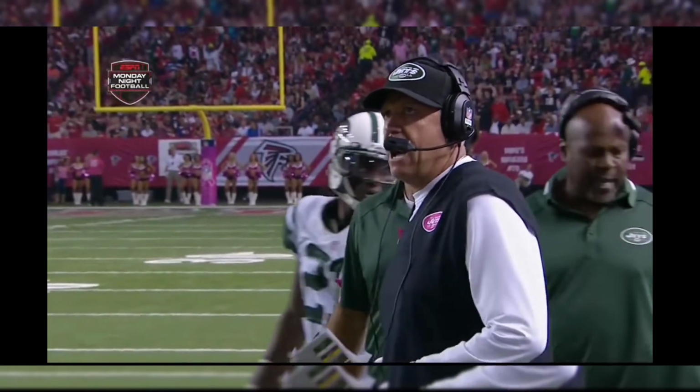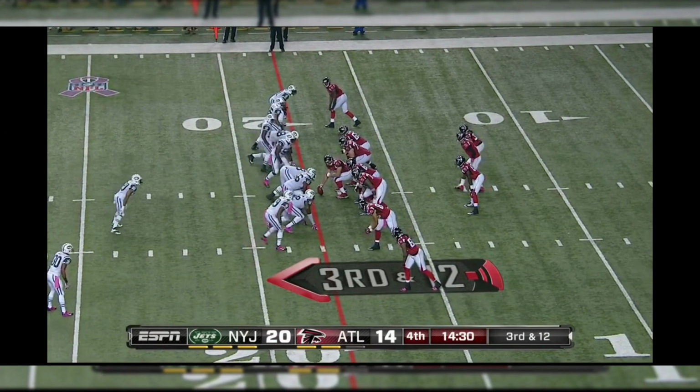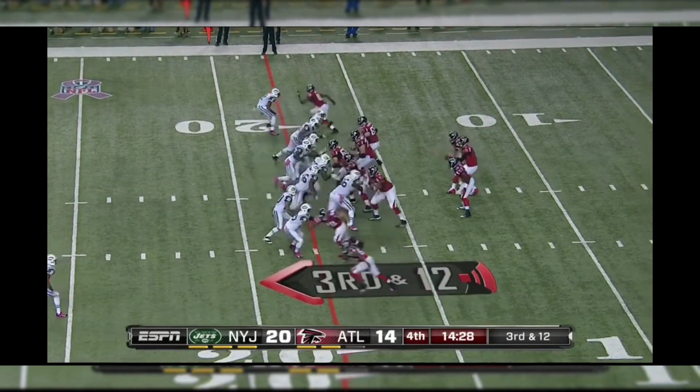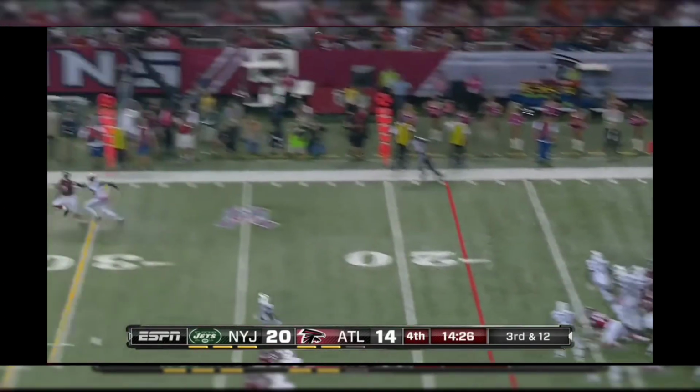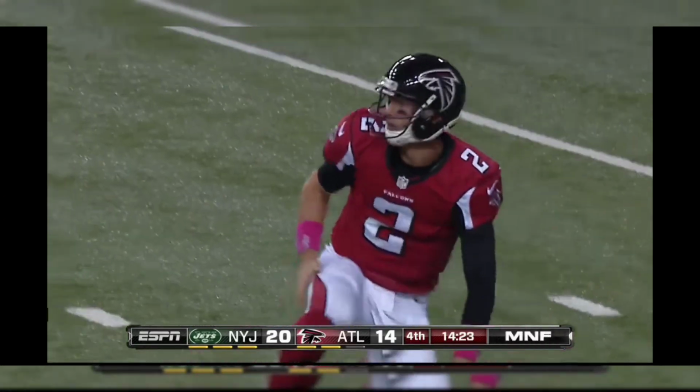Let's talk here. 7 seconds left. The Jets lead by 10. Looks like the jailbreak blitz here. Here they all come. And Ryan's putting it up for Julio Jones. Covered by Cromartie. Incomplete. No flag.